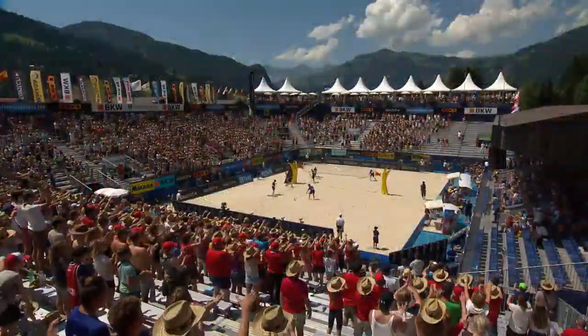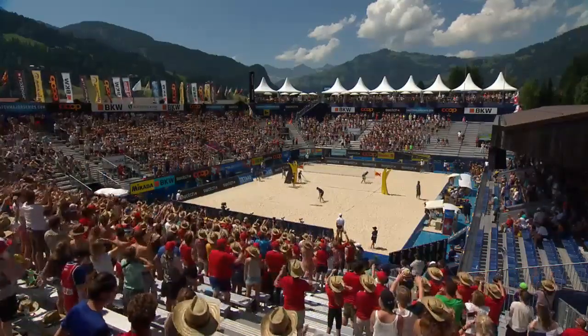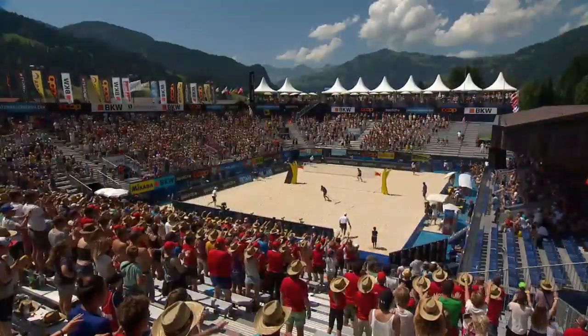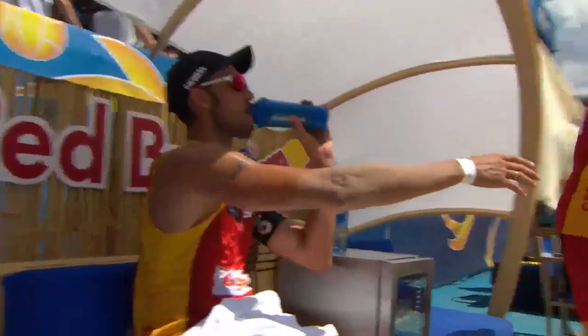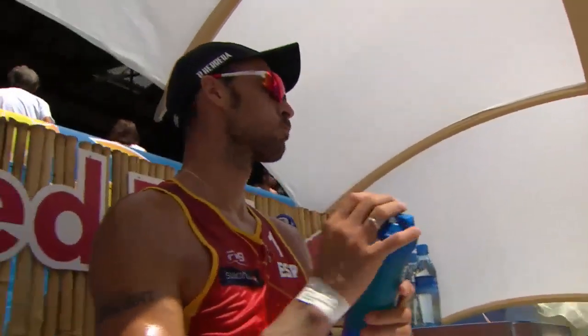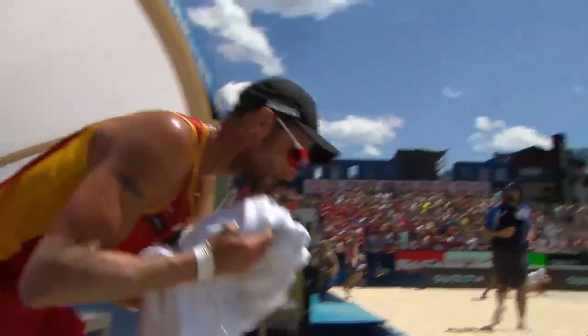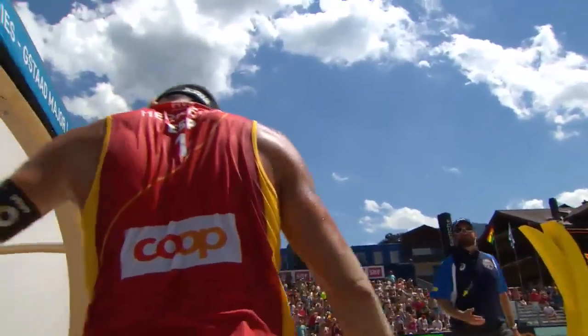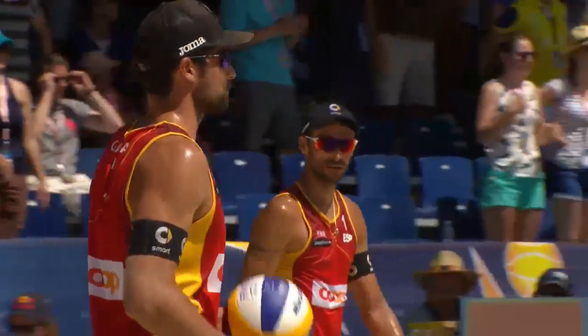Sticking to it and giving themselves set point, understandably so, to try and stop that rhythm of the Spanish play. The Latvians call the timeout. It's Mexican wave time at center court here in GSTAAD. Not quite a 6,000 capacity, but pretty close. So can Spain take this next point and take this bronze medal match to a third set? Or can the Latvians come back and finally close it out?